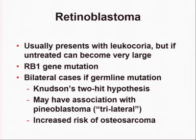And then we'll lump into the CNS tumors retinoblastoma. So these usually present with leukocoria, a white pupil. But if untreated, it can become very large. You can have a proptotic eye. You can have swelling around the orbit. In the tumor cell, at least, you see mutations in the RB1 gene.